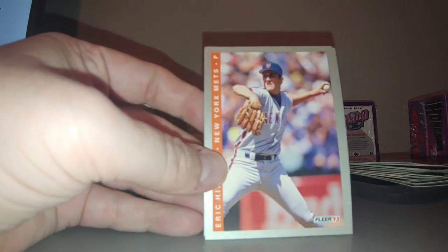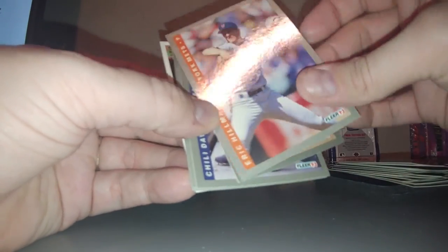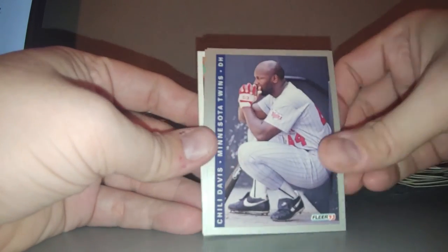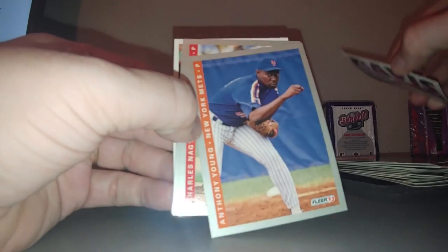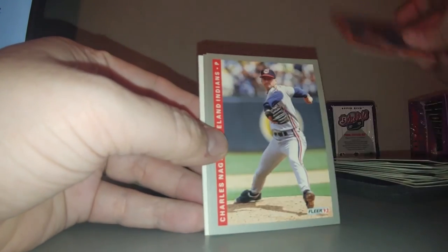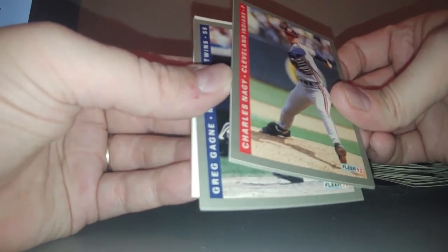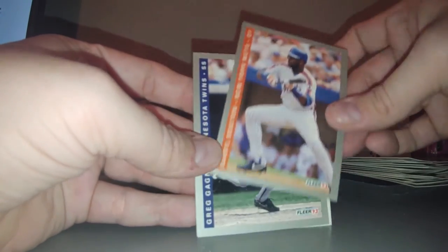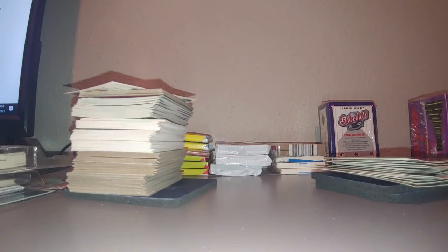Man, I keep coughing. Chili Davis. Anthony Young, everyone remembers him. For the wrong reasons. It was an insert. It was a Tom Glavine highlights card. Man, all of a sudden my throat hurts.